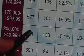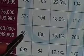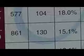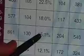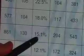Now, if we take a look at the market, you can see in this price range there are 861 homes currently listed for sale. That's the good news, because those are all homes that we have an opportunity to buy for you. Now, the next column is what we call the pending column, or in this situation, the bad news column. And why I say bad news is because these 130 of those 861 have already received offers that have been accepted. So right now you can see 15.1% of the market is selling, so about 1 in 6 houses.